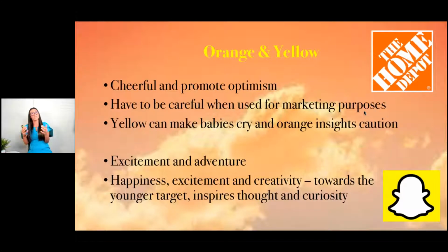Orange also can incite caution. So you think of an orange caution cone or a traffic cone. All of a sudden you see construction. So you see a yellow construction sign followed by orange construction cones, and you're like, okay, I have to merge over, I have to get out of this lane, I have to slow down. So many things that you have to do, so it incites caution in someone's mind.